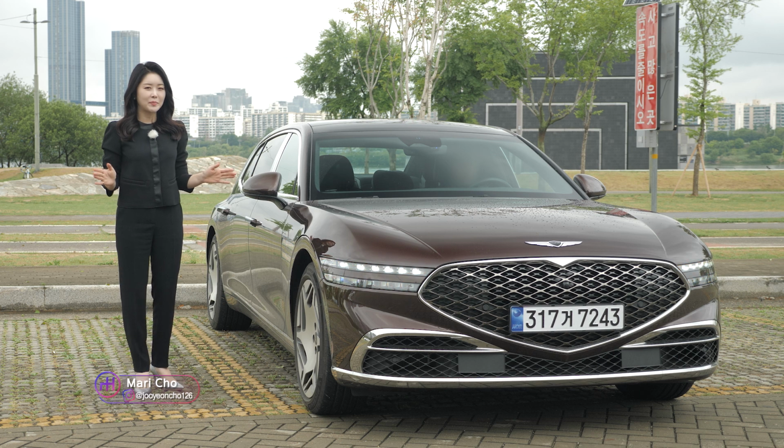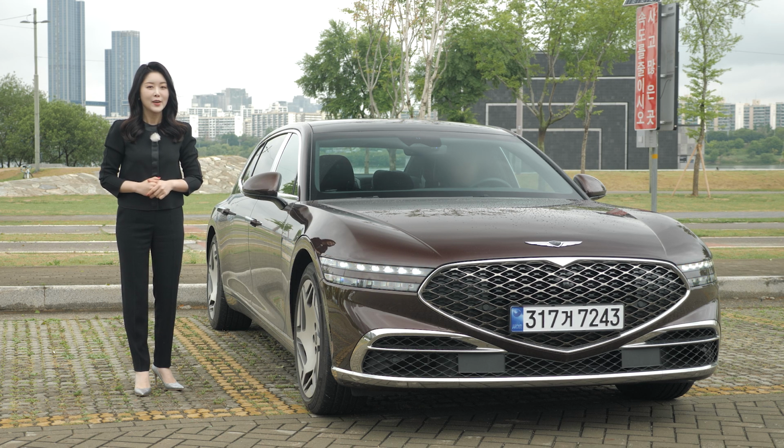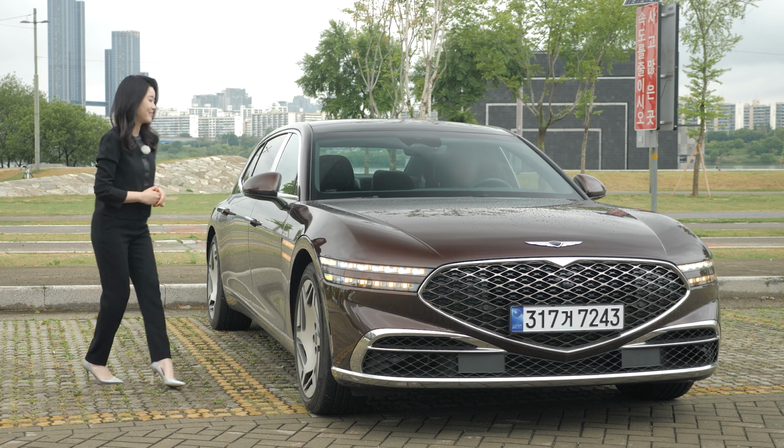Today we're going to do something a little bit different. We're going to experience Korea's luxury sedan. I'm here with the G90 long wheelbase, so let's take a look at what Korean luxury really is.